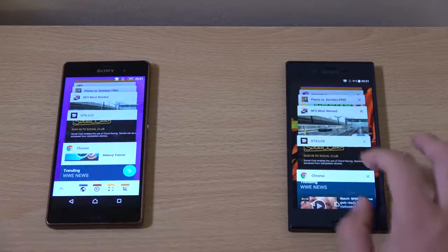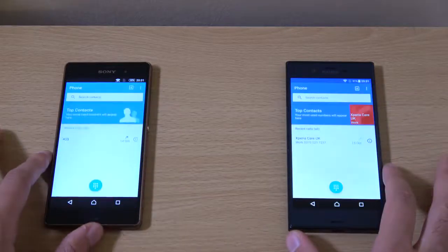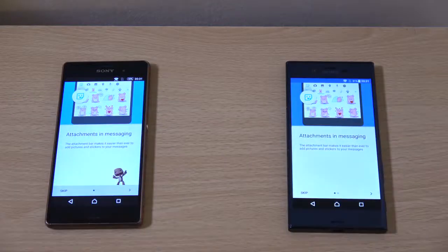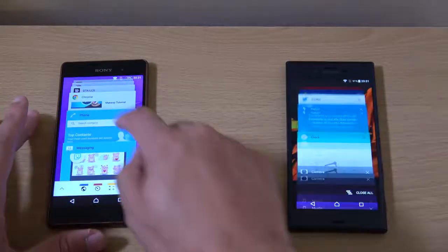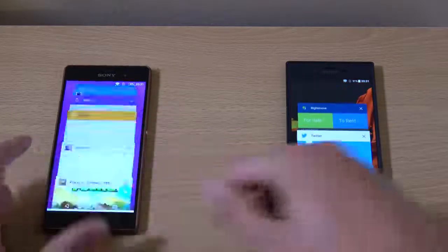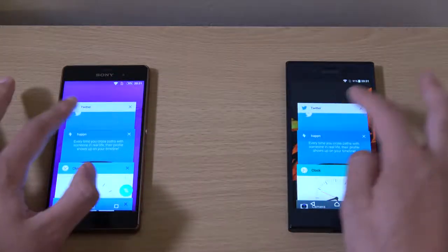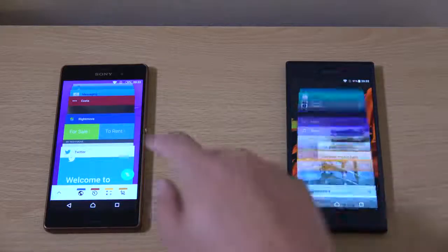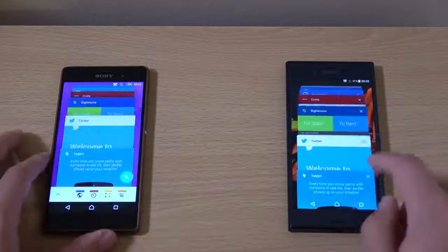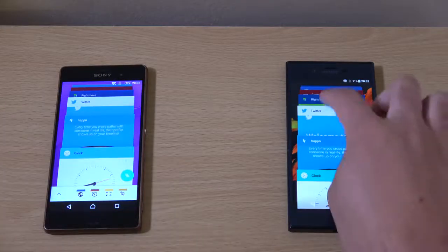We're going to have a look finally at the multitasking, see if anything is better here on the XZ, or if it's still the same. So far you can see very nice here, not a single reload. Wow, even the Z3 seems to come up faster. Can you see that? Only a split second, but I can see it. So I stand by what I said at the beginning of the video. I think the Z3 was the best phone Sony ever produced. It was absolutely incredible.